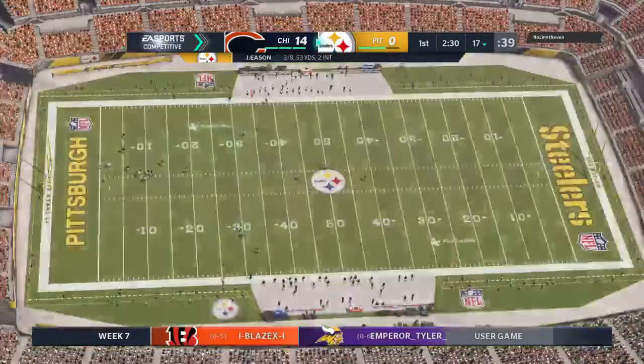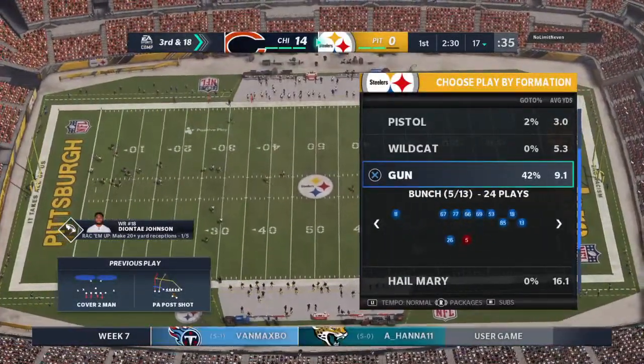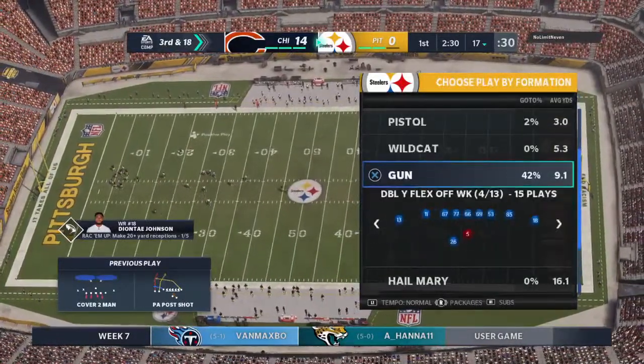And he'll be hit as he releases it, and that'll fall incomplete. Chase Claypool, the intended target, and it's 3rd down. 3rd down and 18.